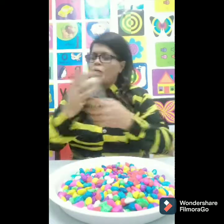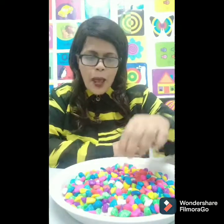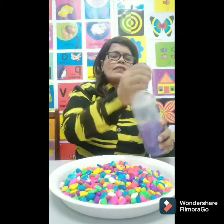Okay, from this bottle all the stones go onto the tray. These are quite bigger stones for them to pick. So each time encourage them to pick with three fingers, not two fingers. Quite bigger objects like beads, stones, and something bigger. These three fingers will help them to hold the pencil and write later on. So here are some bigger stones, and this is the bottle.